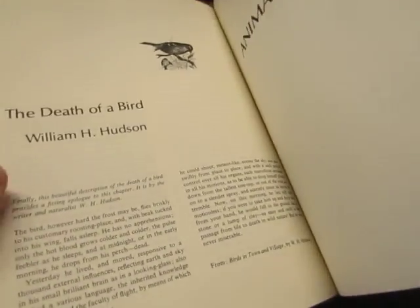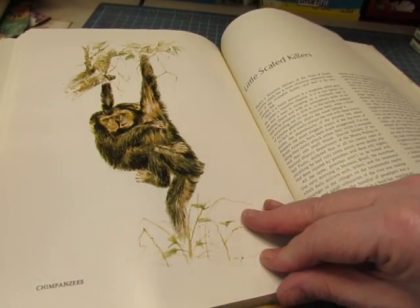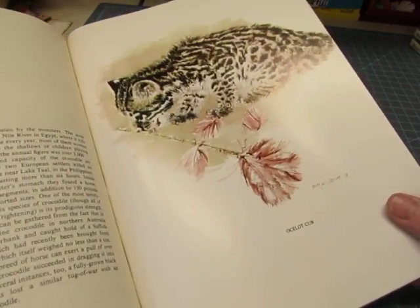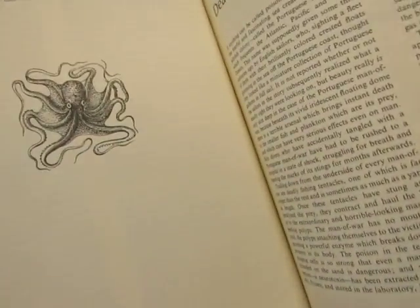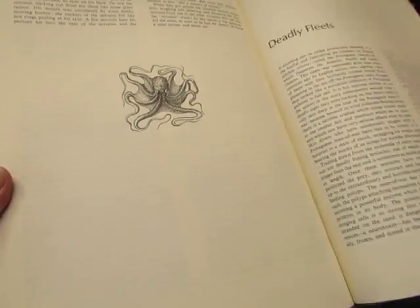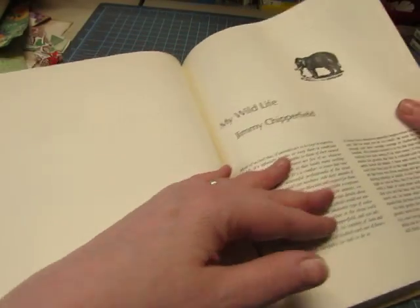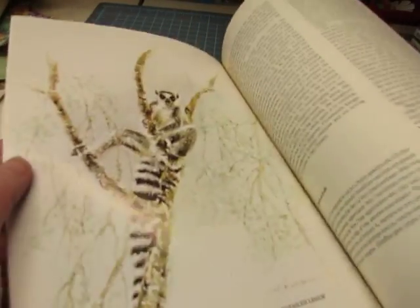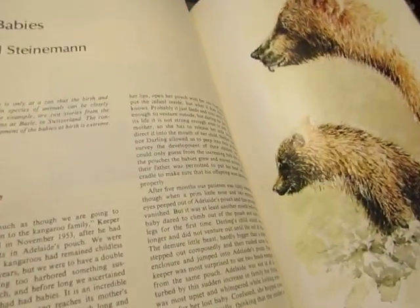The bird. Here's another one of the colored ones. Chimpanzees and an ocelot cub. Get that octopus. That might go in my mermaid journals that I'm gonna make. I've been collecting stuff for the mermaid journals. There's an elephant. I like elephants. A lemur and brown bears.